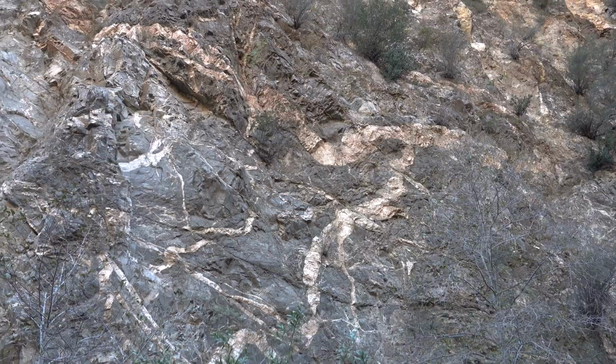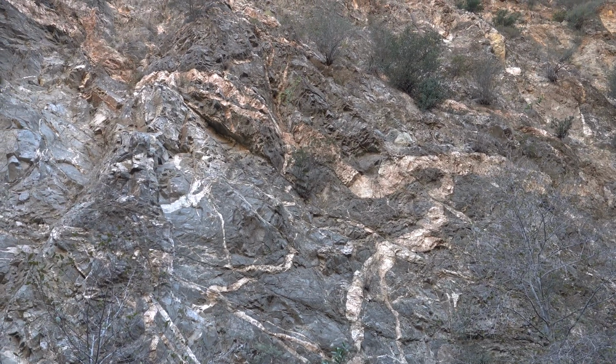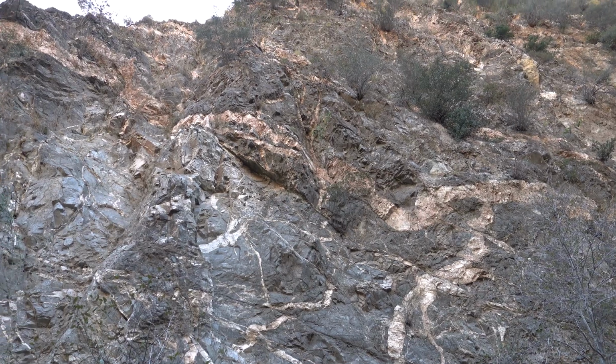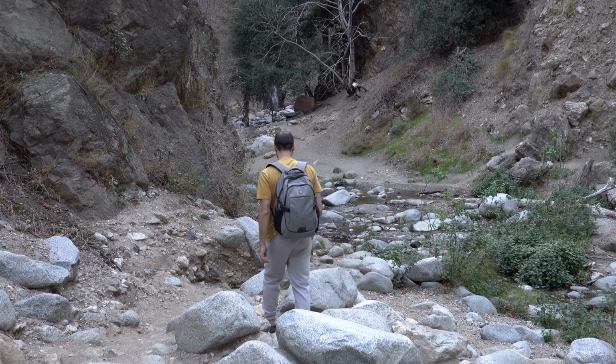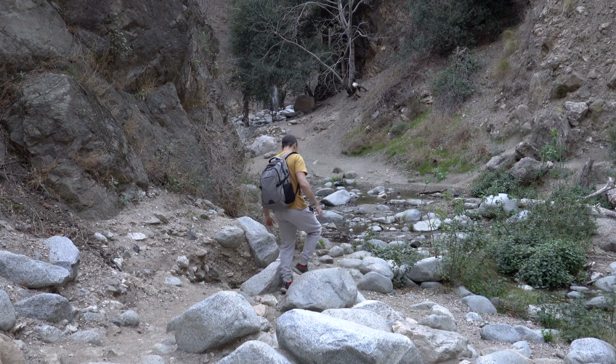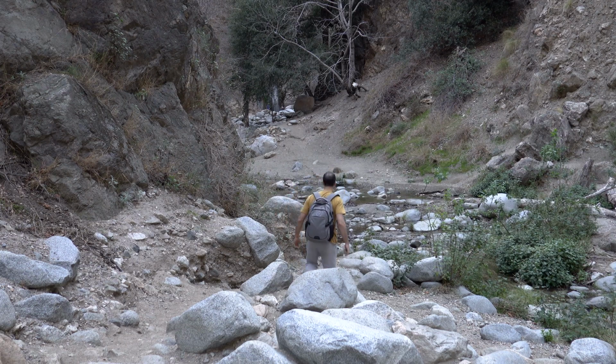This is awesome. One highlight on this trail is the mountains, which have many different layers of rocks. Many of these mountains are young and have been uplifted from their surroundings by faulting or earthquake movements. Some of the rock types in Eaton Canyon have been dated as well over 2 billion years old.